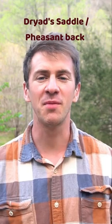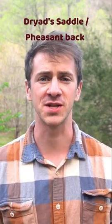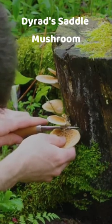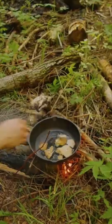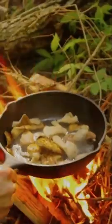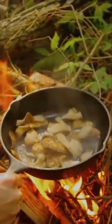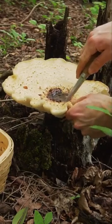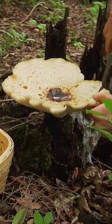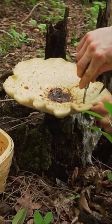Dryad saddle is an edible mushroom that's often overlooked in the springtime. This mushroom has a strange watermelon cucumber taste to it, which is different from any other mushroom that I've found. You find this growing in the springtime on hardwood stumps and logs, particularly tulip poplar and elm. This mushroom is a polypore that's easily ID'd by its dark scales.